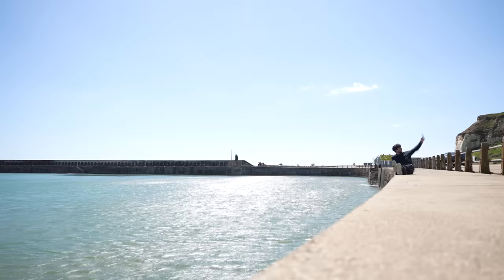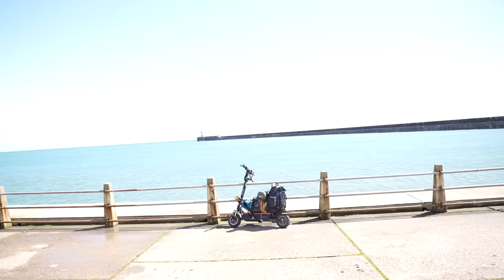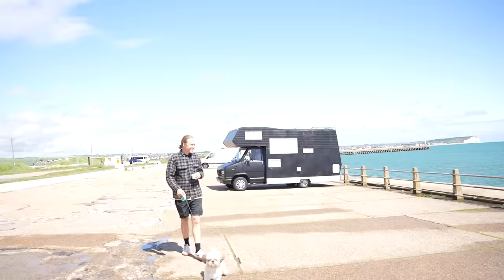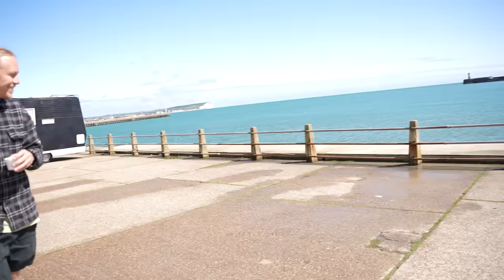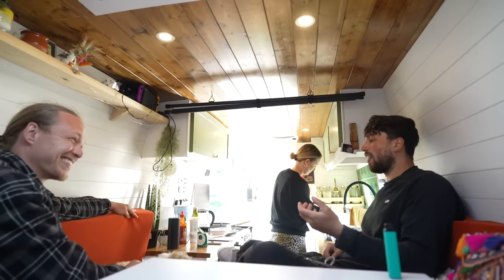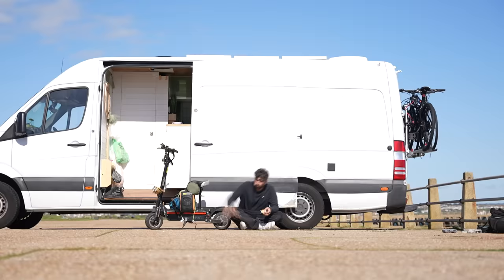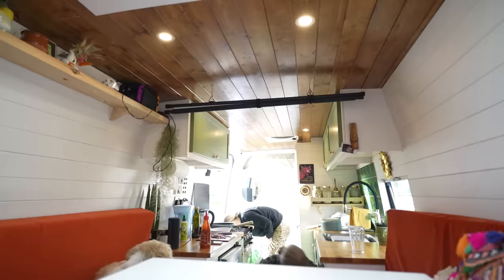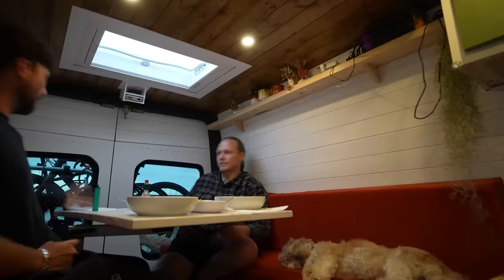And then I met this guy. Hey man, I just come from London on that bad boy. This is Josh. He lives in a camper van with his girlfriend Lauren and their dog Tubbs. Josh saw my scooter from afar and couldn't help but ask me what I was up to. We ended up having a long conversation and it turns out these guys are some of the kindest and coolest people that I have met. They even offered to charge my scooter and make me dinner. So we ended up all chilling by the sea, having great conversations and eating amazing food whilst I waited for my ferry.